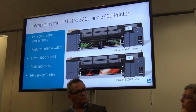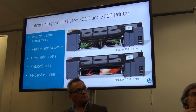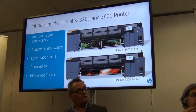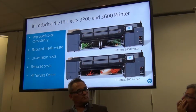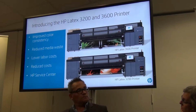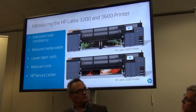On top of that, we're also launching the 3200 and the 3600 printer. For those of you who remember the 1500 that we released about 6 months ago, what we've actually introduced here is all of the elements that came with the Latex 1500, in particular the productivity enhancements on double siding, on the block out mode, not needing to change rolls, etc. They're all introduced into these products now.